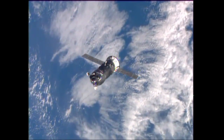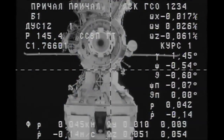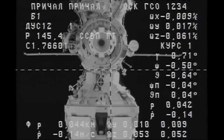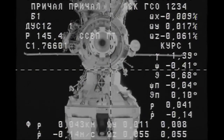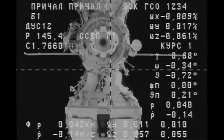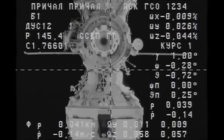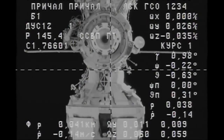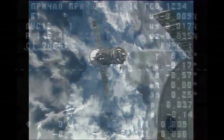45 meters range and 0.14 for the rate approaching. The target is about 1 degree shifted to the left from the center. Everything else is nominal. The approach indicator is nominal. The visual conditions are excellent. The lighting is great. We can see everything. Okay, we copy. We can see the vehicle very well.